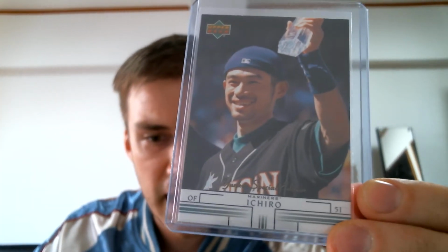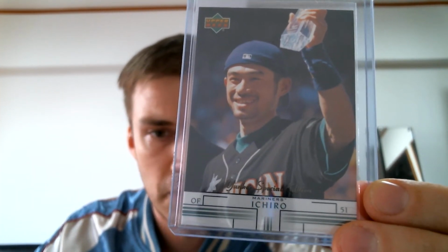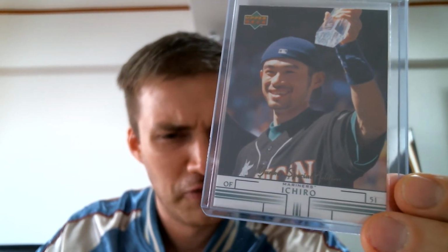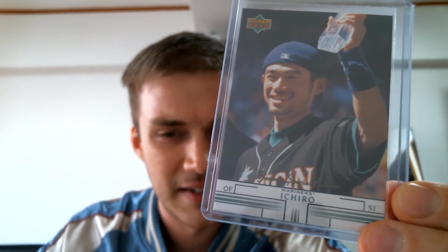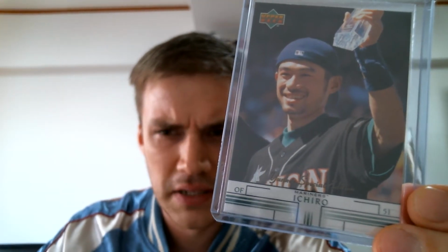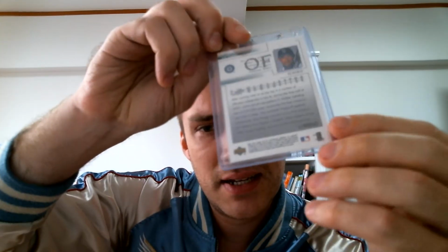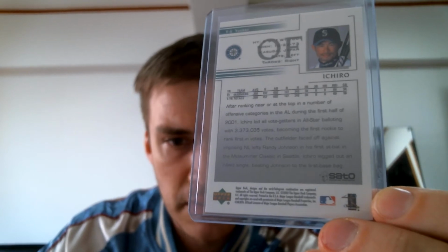And this is my favorite one. I bought 4 packs of this, although I ripped 2 on camera. This is my favorite one that I have, at least. So this is number 6 in the series. And I like this picture a lot. I don't know, he's copying Griffey, I guess, his teammate. He's got the hat on backwards and stuff like that. Another Seattle legend, I should say.